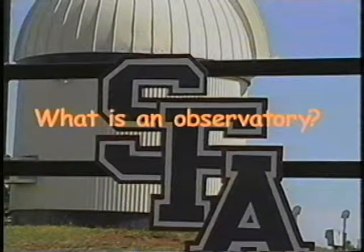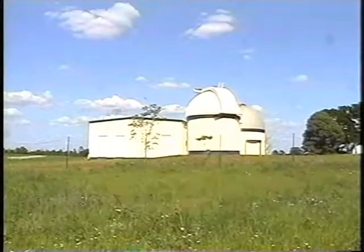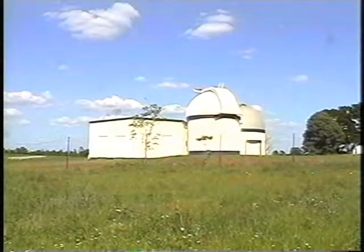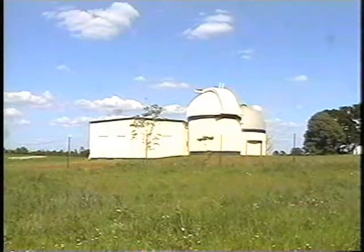What is an observatory? Well, an observatory is a place where telescopes are aimed at the sky. It can also mean the dome that houses the telescope. So I call the entire site the observatory. Some people say we've got several observatories.